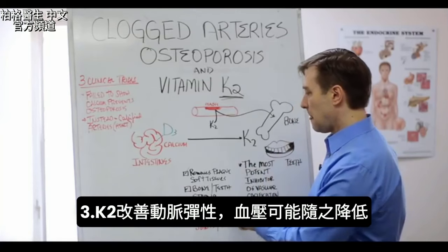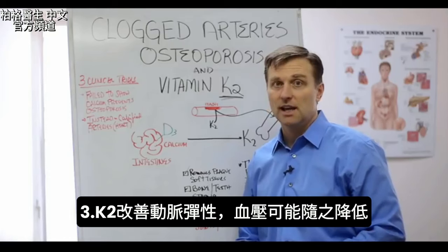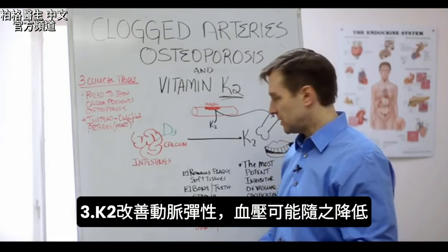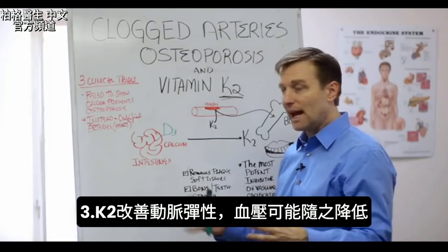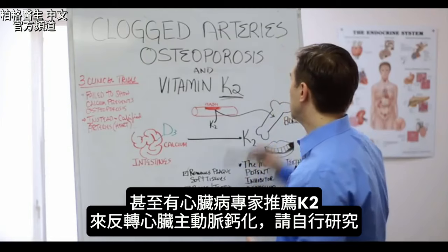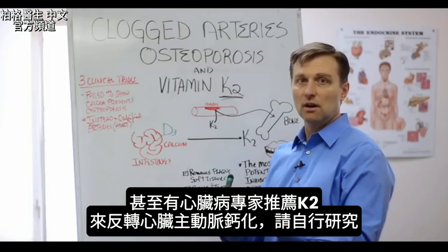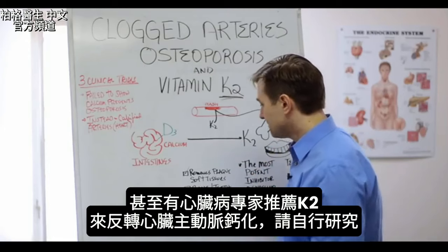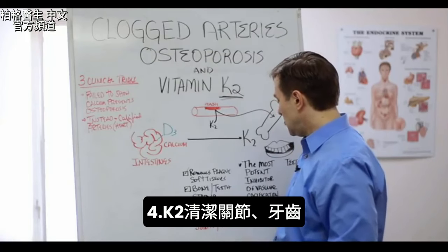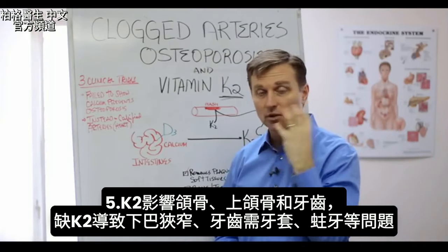Vitamin K2 also has been shown to improve elasticity in your arteries. Now think about what that may do to your blood pressure too. It may decrease the blood pressure because it's making your arteries more elastic. There are even cardiologists now that have blogs out there recommending vitamin K2 for calcified aorta, which is the vessel in your heart, to help reverse that. But you'll just have to do your research on that, because it also helps clean out the joints and the teeth. The other effects are on the jawbone and the maxillary bone and the teeth.